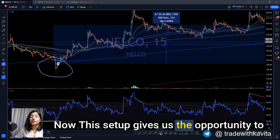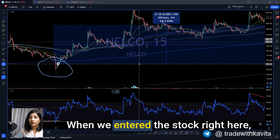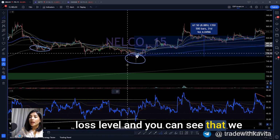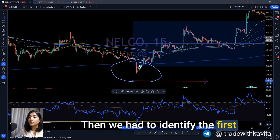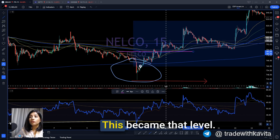Now, this setup gives us the opportunity to discuss how we trade our stop loss. When we entered the stock, right here, we had to identify a probable stop loss level. You can see that we entered right after this little spike. This little spike became our first stop loss level. Then we had to identify the first resistance level beyond which, if the price went, we would change our stop loss. This became that level.